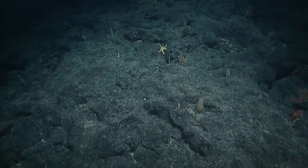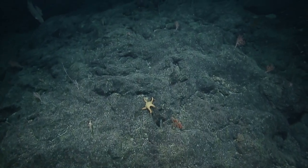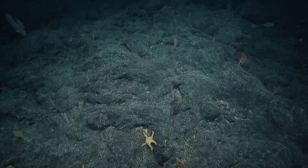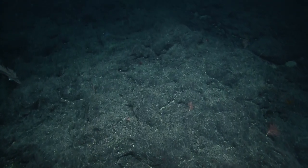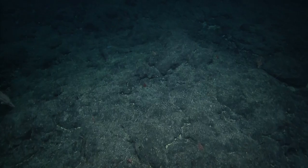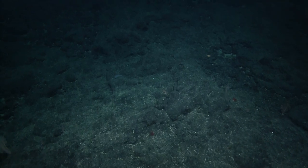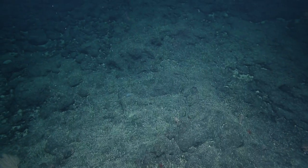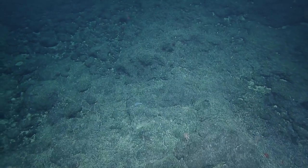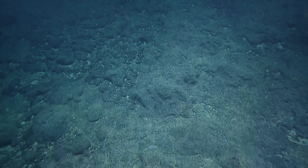Big star here. These are some hardy stars around this area. I think we had an ID on the last one, and it does look similar. For the sea star, not the sea cucumber. Can we lose the porch light? Yeah, let me kill it.